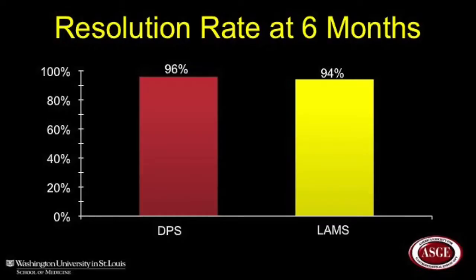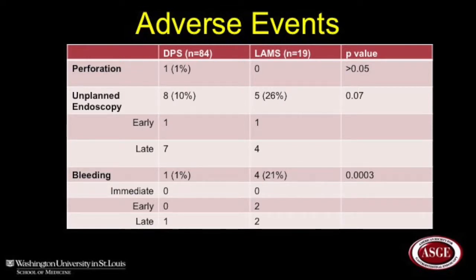We found that between the double pigtail plastic stent group, which were 84 patients, and our lumen-apposing metallic stent group, which were 19 patients, there were equal efficacies in terms of resolution. The resolution that we looked at was at 6 months. The adverse events that we looked at were rates of post-procedural bleeding, need for unplanned endoscopy, and perforation. Between the two groups, there was one perforation in the double pigtail group and no perforations in the LAMS group. The rate of bleeding in the LAMS group was 21%, compared to a 1% risk of bleeding in the double pigtail group. This was statistically significant.